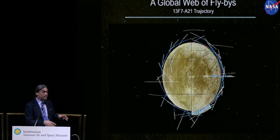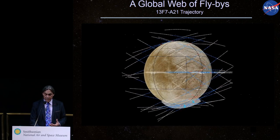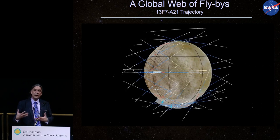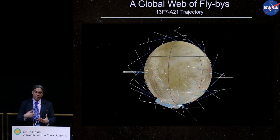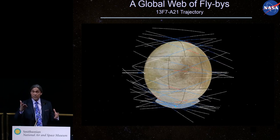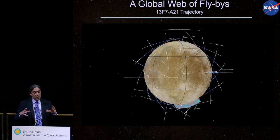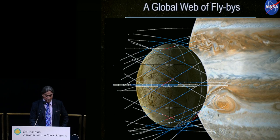Once we make all these flybys, we're going to envelop Europa in a web of flybys. Here, I'll skip to that one. There it is from the side. We're going to envelop Europa with something like 45 flybys. This isn't an orbiter around Europa itself, but an orbiter around Jupiter, but every time it makes a flyby of Europa, and after 45, my Star Trek reference, we get kind of like a Tholian web formed around Europa, enveloping it, encasing it, and allowing us to sample all latitudes and longitudes around Europa.